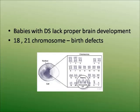Babies with Down syndrome lack proper brain development. It is heartbreaking to bring up such a baby. In addition to mental retardation, congenital heart problems can also occur. Apart from the 21st pair, the presence of an extra chromosome in the 18th pair also results in many birth defects. Hence, 18th and 21st chromosomes need to be tested without fail.